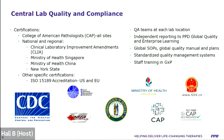So all of these core labs which I described are all CAP-CLIA labs, and then we also have the regional approval, with the Ministry of Health from Singapore for the Singapore lab, and the Ministry of Health in China for the China lab.